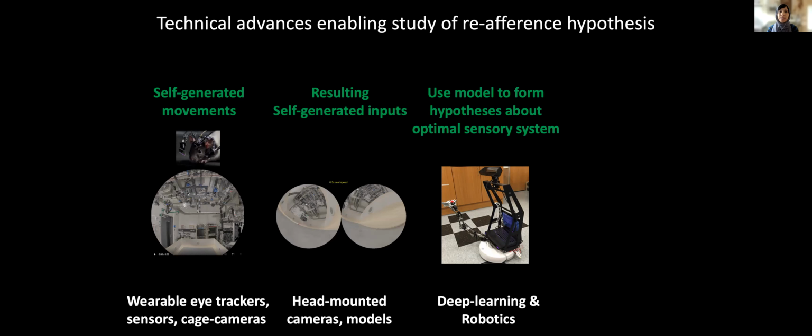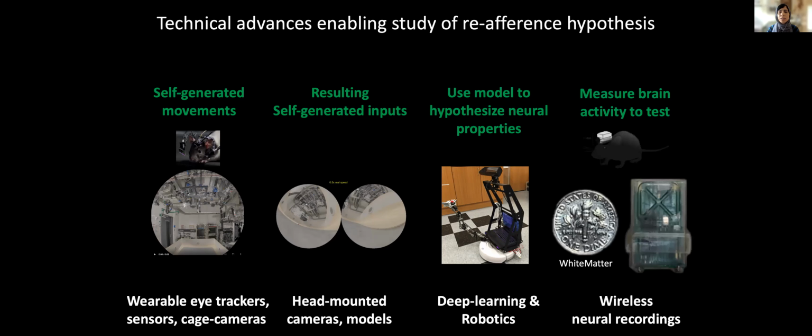And once we have a fairly accurate model, then the real work begins. We can use it as a test bed to determine which aspects of sensory circuitry are critical for cheap, fast, and accurate predictions of reafferents. So now we build real hypotheses, and finally, we use wireless loggers that are available off the shelf these days and very light to record neural activity to test the hypothesis we formed with the model, in a way that doesn't impede the movements of the animal.